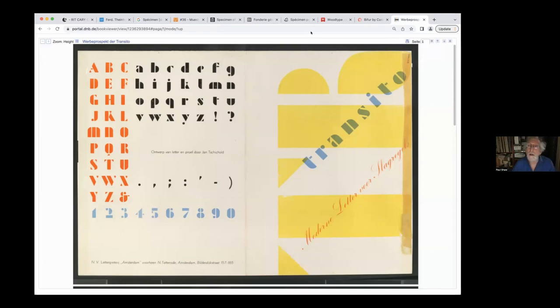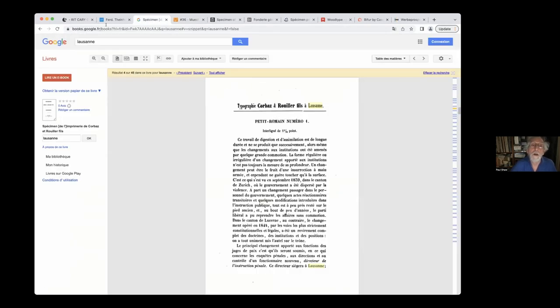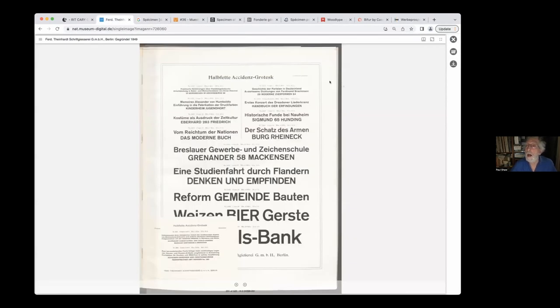About a year or two ago, 2021, two huge caches of type specimens were issued by German type foundries. The other libraries, Dan Reynolds told me about one from the Staatsbibliothek in Berlin, and another from the Technische Deutsche Museum, I think also in Berlin. And there's a little bit of overlap in a couple of the specimens, but we're talking like several hundred from each website. And you can download them.